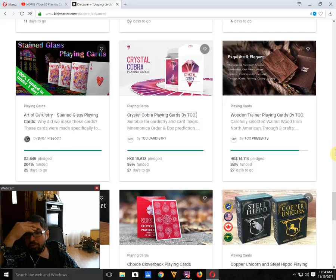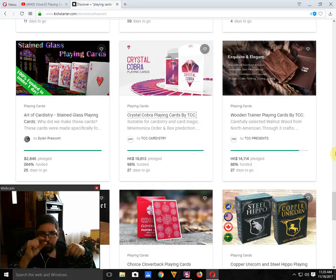Then there is the Wooden Trainer playing cards by TCC as well. TCC presents, because they've got to run a project from 3 different accounts at a time nowadays. I don't know why. And they're just trainers. They are wood trainers, and if you're not familiar with that, they're cards that are thicker than usual, made out of wood or metal or whatever it might be, plastic, to help learn how to do cardistry.